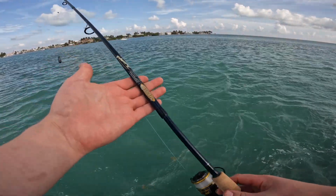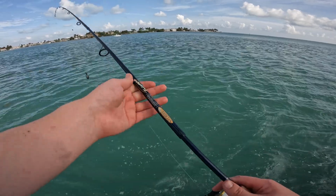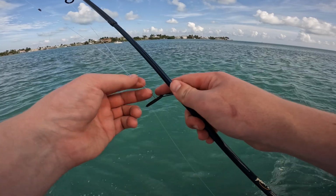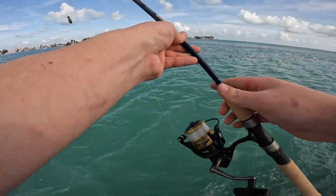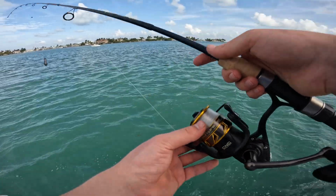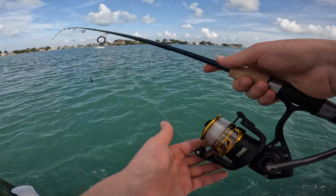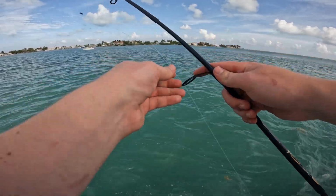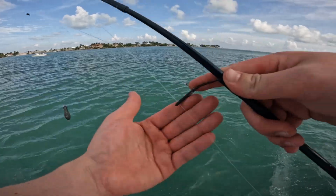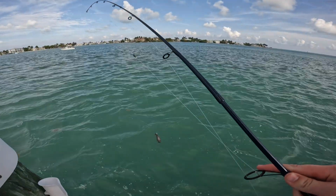This is the travel rod I got for the plane. It's the St. Croix Triumph 6'6" medium heavy rod, 4-piece, so it breaks down. And then I got a Penn Battle 3000 reel on here with 17-pound fluorocarbon line, a little barrel swivel up here, a 1-ounce sinker, and then a little size 12 snell hook on there.